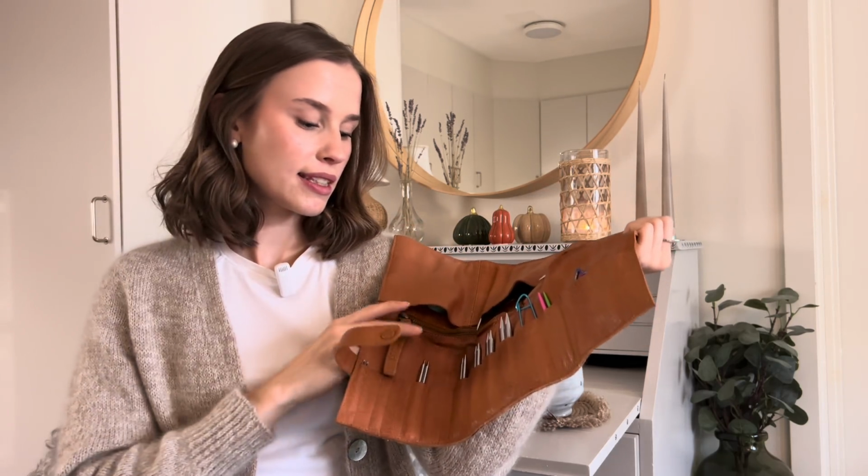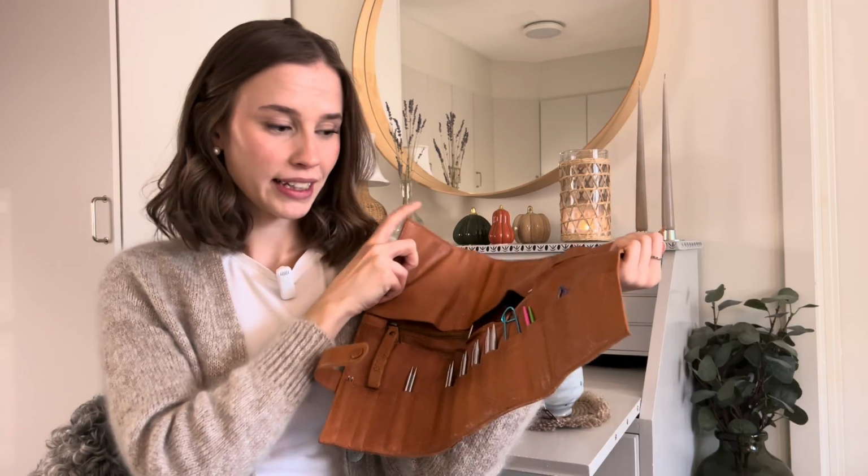So I really like this needle case and would definitely recommend it. I really like how it folds up and becomes this small little compact thing. So it's very convenient to have this with you when you're on the go. So that's definitely a favorite of mine when it comes to knitting tools, equipment, acquisitions, whatever you want to call it. And I really recommend it.